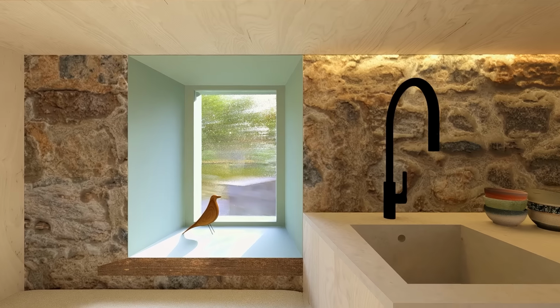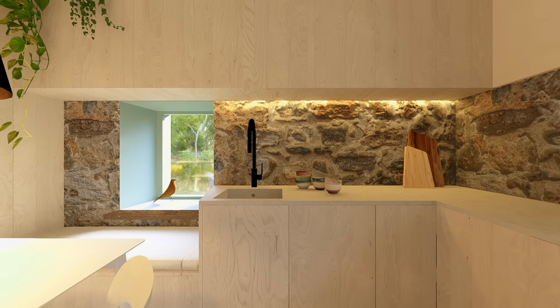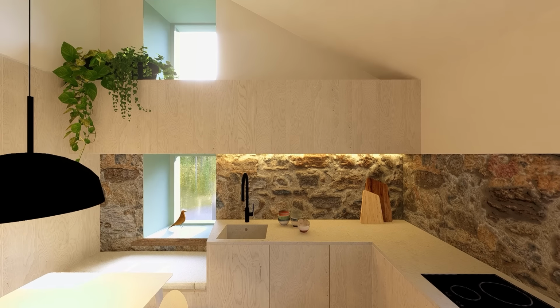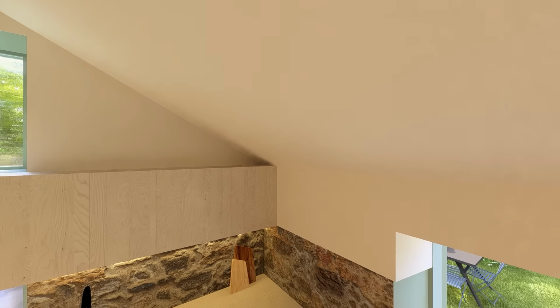As is tradition in the area, we wanted to leave the stone walls uncovered where possible, but since the roof needs to be reconstructed and fully insulated, that creates the question of how that ceiling lining meets the stone walls internally to create a positive junction.